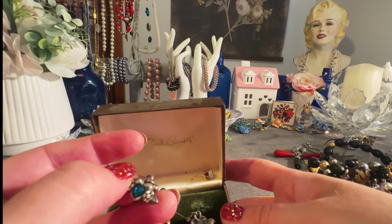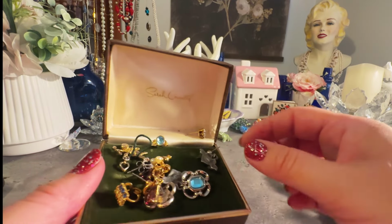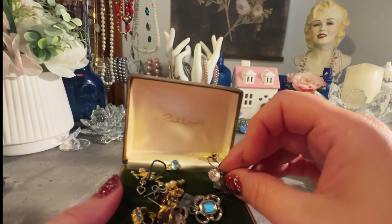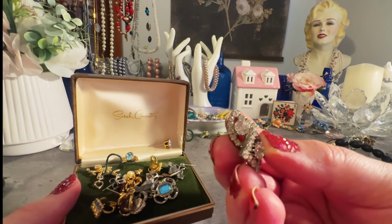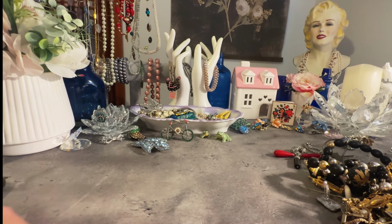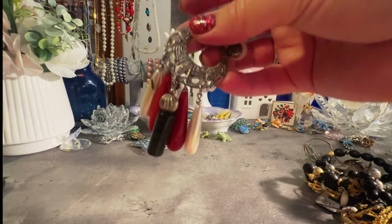Duh. Okay, so here's just a bunch of like pendants and earrings. Really, really pretty stuff that fell out of here. Ooh, that looks like diamonds. I'm sure it's just glass. Really cute things. Adorable. And this is a Sarah Coventry box, so that's kind of nice. We'll put that to the side.